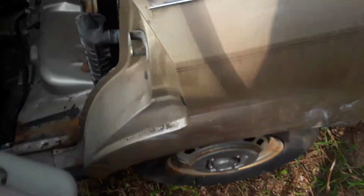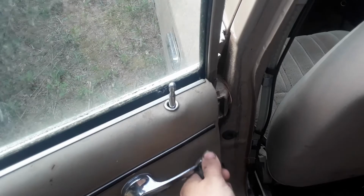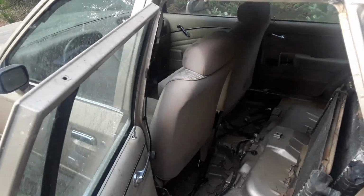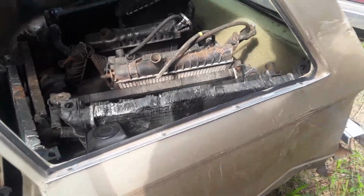Towards the back of the car, same thing. So you can see these other door panels. Like I said, everything works in great shape. It's just fantastic. Seats not available. The floors, the entire car, not really available, but many parts of the car are available.